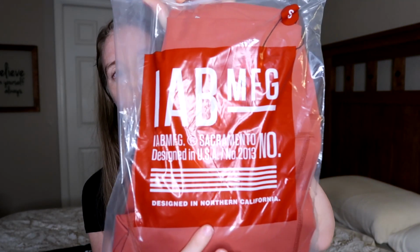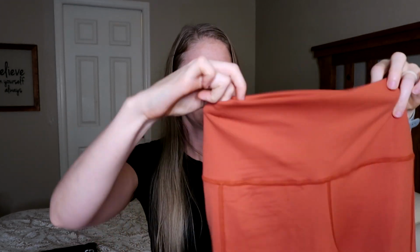Gonna have to Hulk this open because I did not bring any scissors or anything. Okay, so all of it came in these individual little package things with the IAB MFG logo and information on it. So let's do the first one and see what it is. Okay, so it is a pair of leggings.